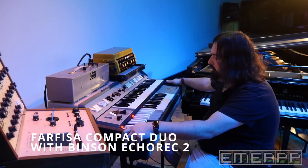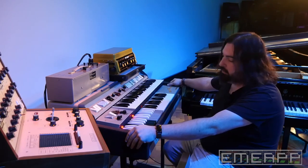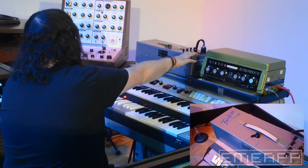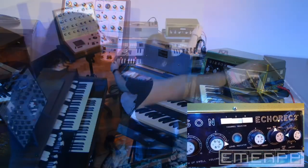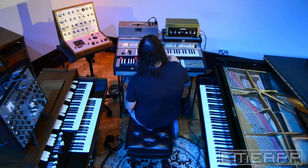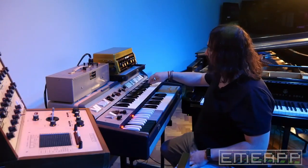So over here, I think we have what I would consider Rick's signature sound of that early period, which is this Farfisa Compact Duo. And what we have with it is the preamp slash reverb unit, the FAR unit, and the Binson Echorec 2. So this isn't your typical echo unit, not like your Space Echoes or your Echoplex. This has like a rotating wheel, and it just sounds really swelly and muddy, whatever you want to call it. Just has its own sound. It really is the sound of early Floyd.